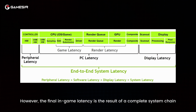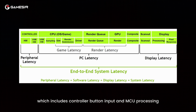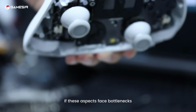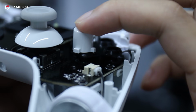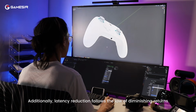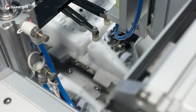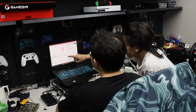However, the final in-game latency is the result of a complete system chain, which includes controller button input and MCU processing, host processing, game engine optimization, and display response. If these aspects face bottlenecks, such as a low refresh rate monitor or an underpowered CPU, the advantages of a high polling rate can be partially offset. Additionally, latency reduction follows the law of diminishing returns. The improvement from 125 Hz to 500 Hz is noticeably perceptible, but upgrades from 1000 Hz to even higher frequencies are hardly noticeable for the average user.